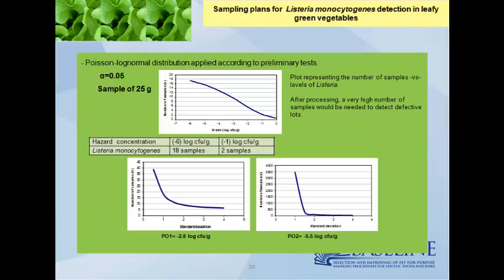Finally, for listeria and leafy green vegetables, Poisson log normal distribution was applied according to preliminary tests carried out and collected data. The level of significance here was 0.05 and the amount of sample to be analyzed 25 grams. In the first plot we can see how the number of samples increased as the level of contamination became smaller.